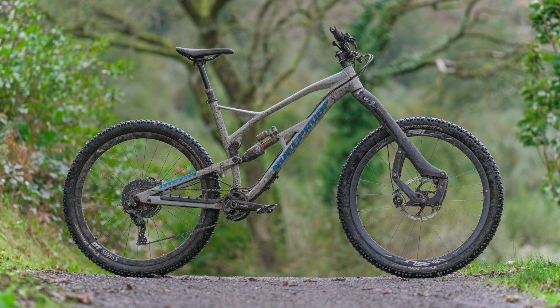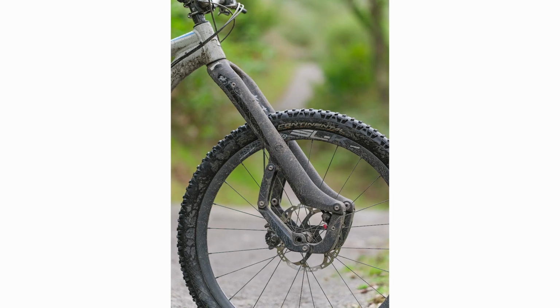Well, let's go from the slightly odd looking to the quite odd looking, and that is the Trust fork. Now, you have used these, haven't you? I have, yeah. And they look pretty mental. You can check them out on screen now. They are different. Yeah, do you know what? I've got a little thing for them.